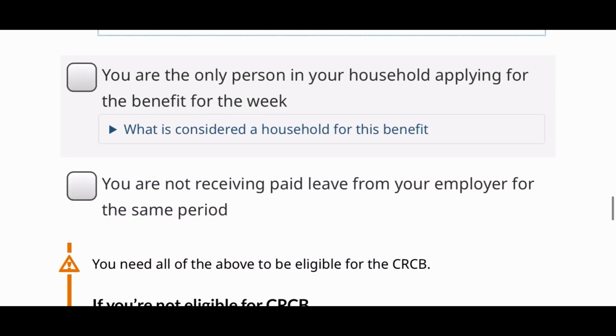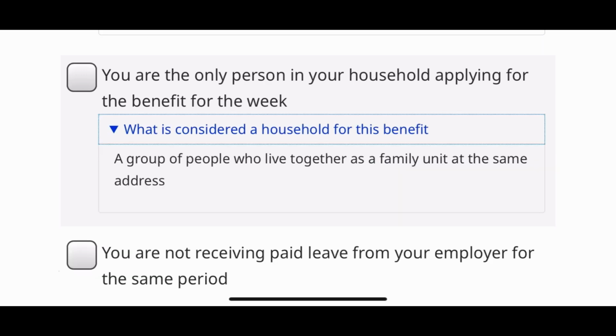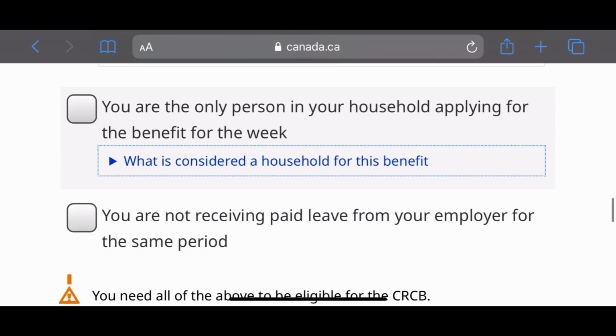Moving on, you must be the only person in your household applying for the benefit for the week. Okay, what is considered a household for this benefit? A group of people who live together as a family unit at the same address. Pretty simple, pretty self-explanatory there.